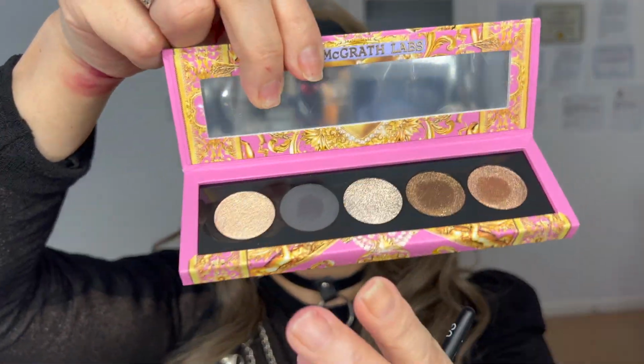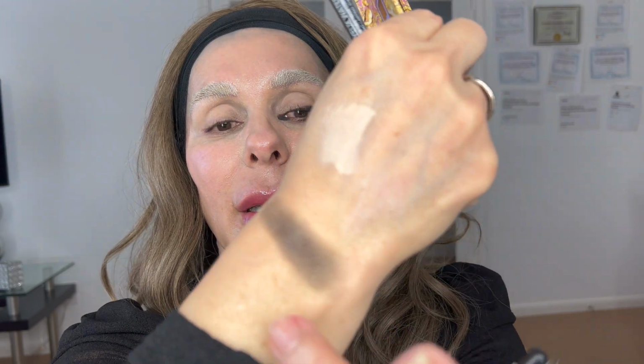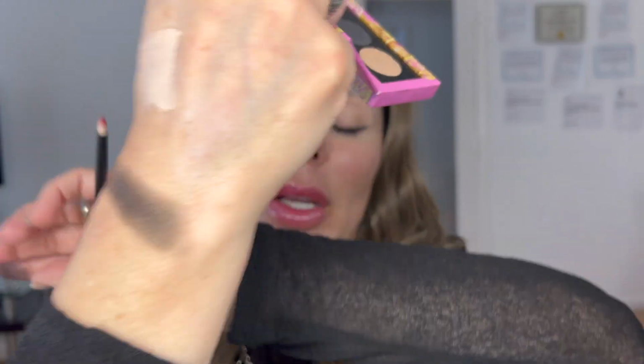Celestial Nirvana eyeshadow palette, Bronze Bliss. So this Bronze Bliss comes with one matte, which is this one. Let me swipe. I call it graphite because you will see. It's soft, silky, oh my gosh. Look how much is on my finger, and look at the payoff of the product. Okay, it's not a very ultra black shade, but good enough for what I need.